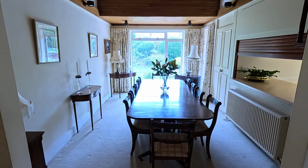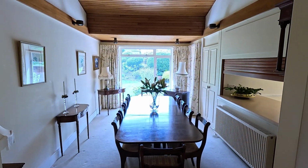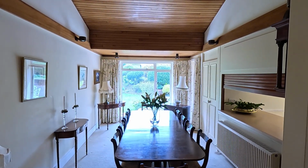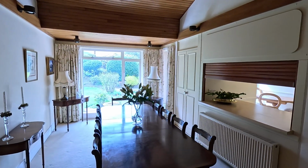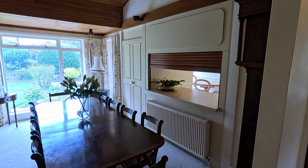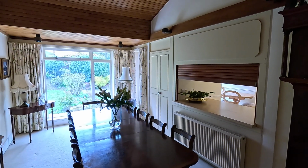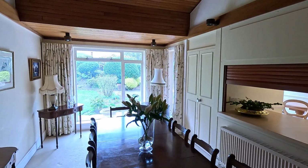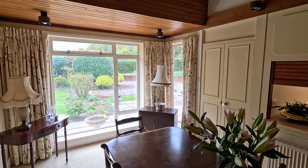As you can see, currently seating for 8. You could easily get 10 or 12 people in this room, no problem at all. And then we've got a large floor to ceiling picture window looking onto that beautiful lawned garden at the front. Now when we talk about service hatches, that is a service hatch. Look at the size of that. I mean, it practically brings the kitchen into the dining area. Then we have another large double fronted built-in storage wardrobe on the right hand side, and also a side facing window looking out to the front of the property and that patio area to the front as well.